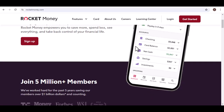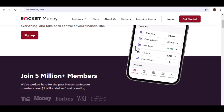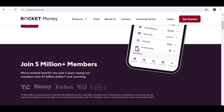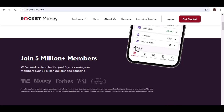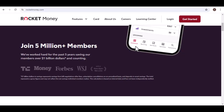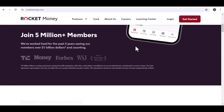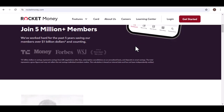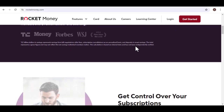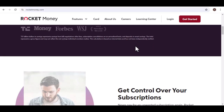The short answer is yes, but it's important to know the specifics. You might be surprised to learn that Rocket Money's cancellation policy is quite straightforward. There are no sneaky fees or long-term contracts. When you decide to cancel, your premium features will remain active until the end of your current billing cycle. This means you get to use everything you've already paid for, and you won't be charged again.